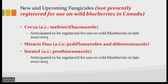It's not as broad spectrum as Proline, but it's the best new triazole that we've seen come along in, well, easily over 10 plus years. So it's one that we're hoping is going to be in play next year, but you can't use it this year. Okay? Another one is Miravis Duo. It's a similar scenario to what I mentioned with the Pristine, where with the Miravis Duo, it's a leaf disease control product and getting mixed up with the other Miravis product. So it's not yet registered.